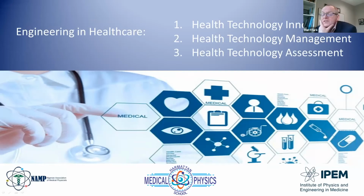Well, that first engineering then is about inventing stuff, designing new stuff. And this is really, really important in healthcare. There are just so many challenges facing healthcare and healthcare workers, and there always will be. Many of our patients, many people in the world have unmet healthcare needs.